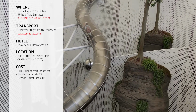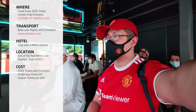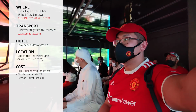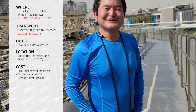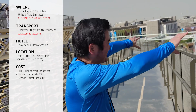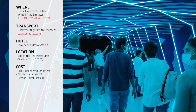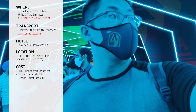But because I went on several days, I decided to buy an entire season ticket, which is unlimited access until the end of March, for just £41. I spoke to an American who went to the last expo, and they said it was at least £40 a day last time, so £41 for an entire season ticket is excellent value for money, especially given that you get to see all this cool stuff.